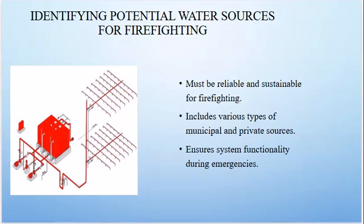Identifying potential water sources for firefighting. Identifying reliable and sustainable water sources is fundamental to effective fire protection planning. Potential sources may include municipal supplies, private wells, and static water bodies. Evaluating these sources ensures functionality during emergencies, contributing to overall system reliability. Proper assessments allow for a well-rounded approach to water supply for firefighting.